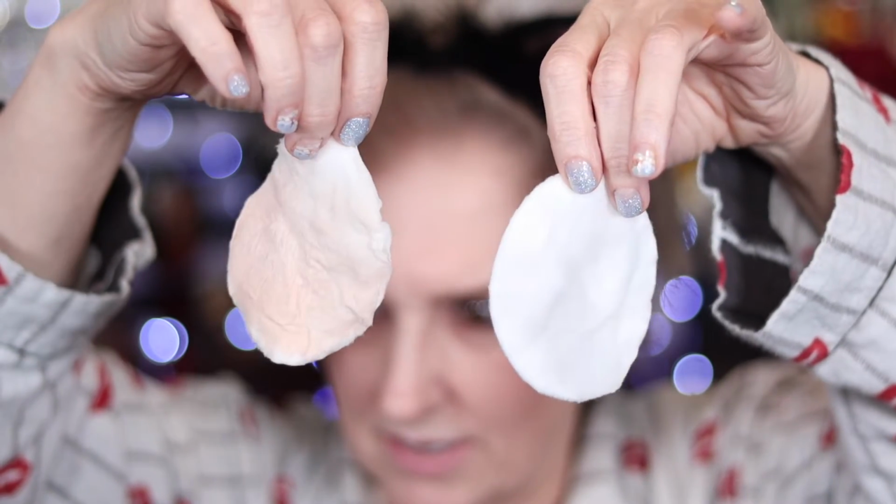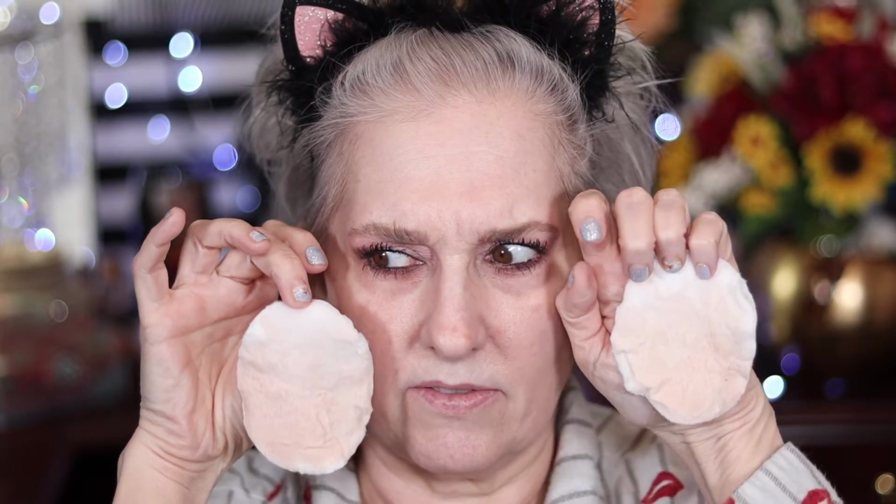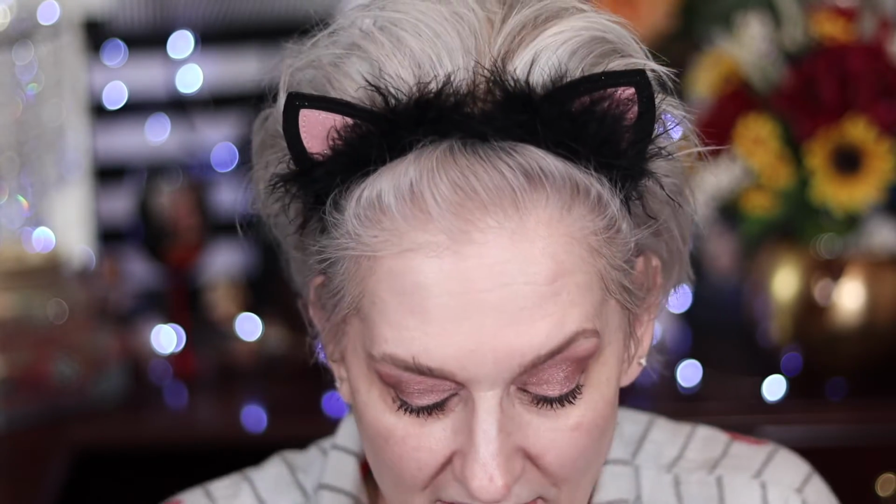This one's clean. So this is the MAC. Now let's see about the Fenty. This is MAC and Fenty. To the naked eye, it kind of looks like MAC might have a little more, but if you remember, it was more full coverage than the Fenty one was. But I think Fenty did a good job holding up to what I consider to be the best powder foundation.